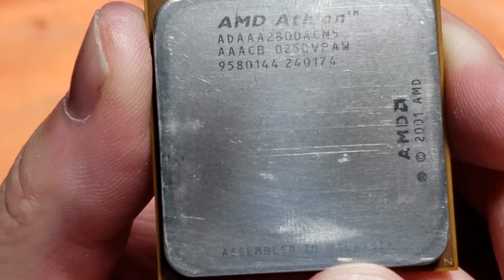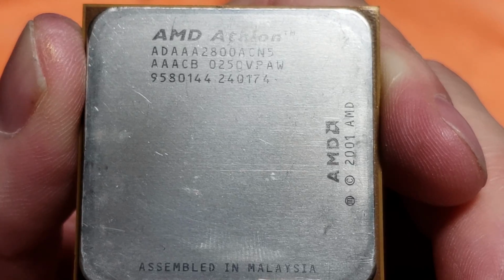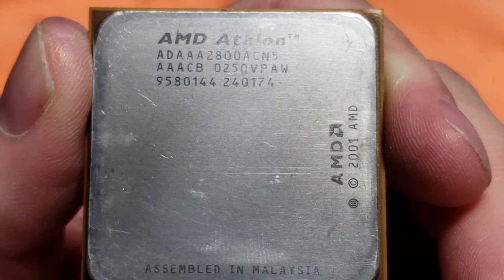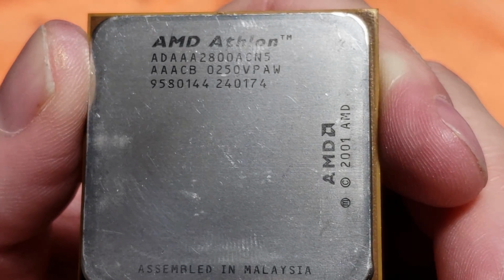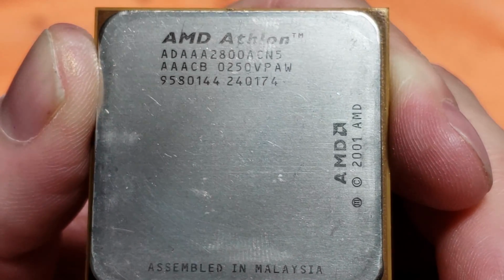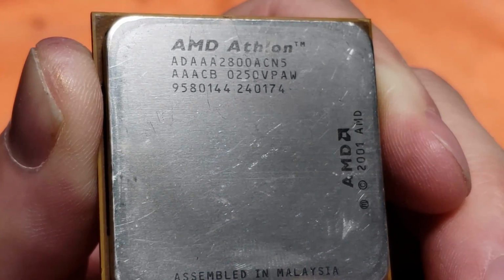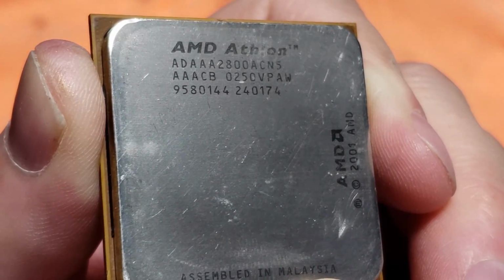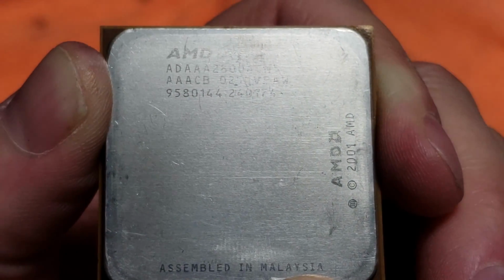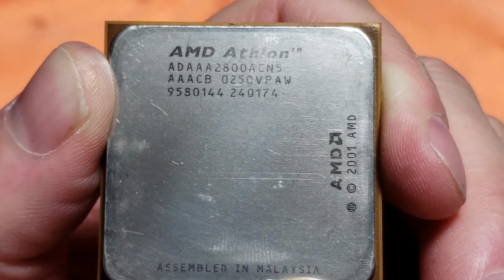But nevertheless, I do think the 2600 rating is accurate given that the 2800 plus is actually an 1800 megahertz chip, so that would make sense. It also has some curious markings on here for stepping codes like AAABB, AAACB, things like that. It's almost like someone got happy with the keyboard and just started pushing numbers and letters. They didn't know what they were going to do here. AD, AAAAAA, 2800 AC, and 5. It's like, okay, that's a lot of A's all over this processor here. It's like, oh, this is the A chip, I guess.